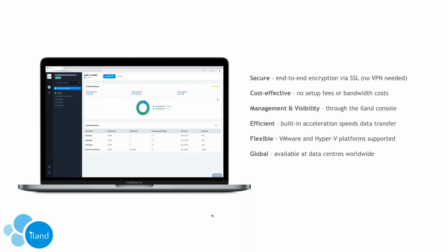And really important for any service is making sure that it's global in nature. So iland has been in the cloud and disaster recovery space for the last 12 years. And as a result, we offer these services globally across backup, DR, and production hosting. So you can pick the location that makes sense to you and ensure that you have data sovereignty for your business as you leverage the service, which is critical for compliance and security.